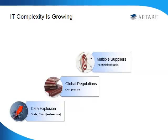Third, the emergence of new arrays and new vendors with emerging technology products like flash and object storage create a world where inconsistent tools make it difficult to know who's using what type of storage and who needs high-performance Tier 1 storage or who can use a lower tier.